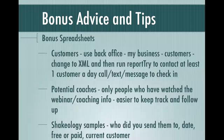Then another sheet I've created is for potential coaches. I've just started doing this because it's really important to make sure that we are inviting 3 to 5 people to watch the webinar a week. And I'm only putting people on the spreadsheet if they've watched the webinar or if I've sent them the coaching information, because it's easier to keep track and follow up with them. Sometimes they might be kind of interested. You send them the webinar, they're still on the fence. So maybe follow up and send them to a what is coaching call, or follow up and see if they want to join a free challenge and see what the business is about. So there are different ways to follow up with people, and I just created one sheet to keep those in one place.